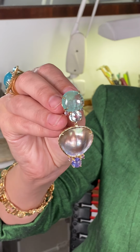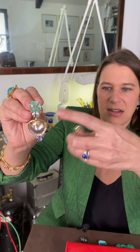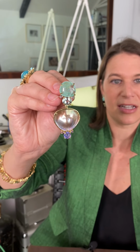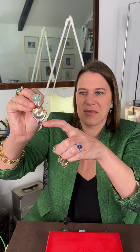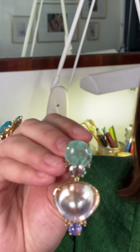And I struggled for a while to figure out what to match with these, and then I found this is actually amblygonite and chalcedony, which pulls in a little bit of the lavender, and these freeform natural emerald nuggets, which just pull out the greens and the lavender colors, and on the bottom is tanzanite, and what else? Oh, and amethyst. And golly, these are, I think, probably one of the most special things I've ever made. So these are the zingers of today. And I'll show you how big these are.